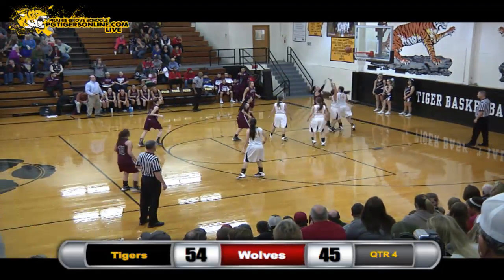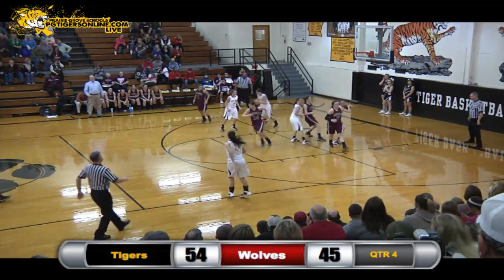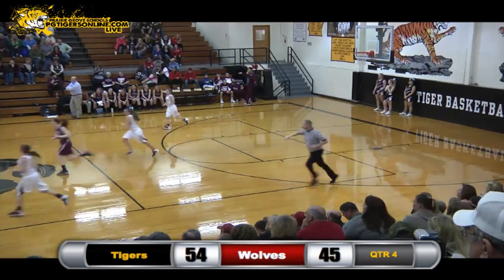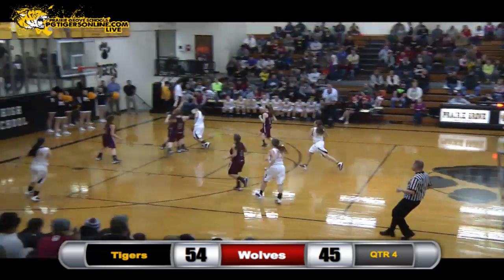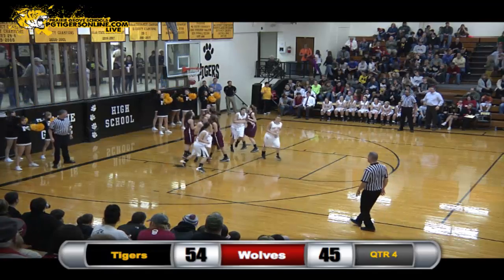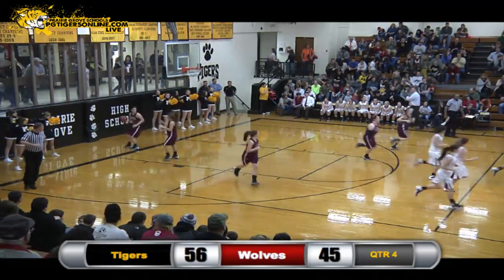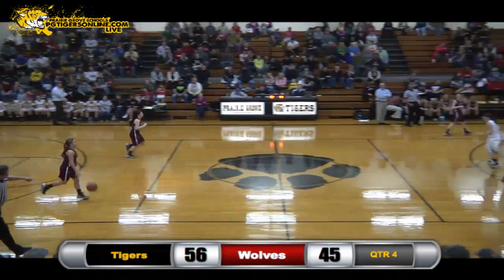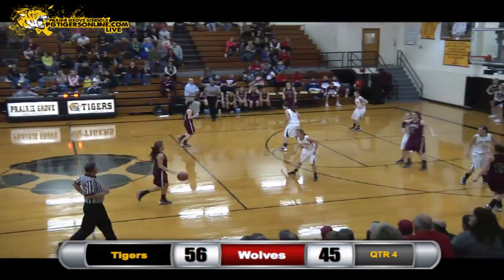Immediate help. The minute Sugg got the ball, immediate help. And that's what they're going to have to do. Well, that's been the adjustment, every time now she's touching the ball, there's immediate help coming by. And look at that. Look at that job by Robinson. And I told you, Robinson finds a way to get those loose balls, and now an 11-point lead, the largest one in the second half.